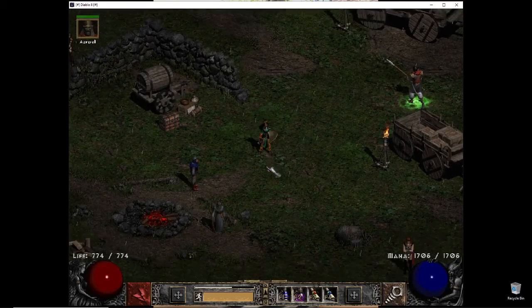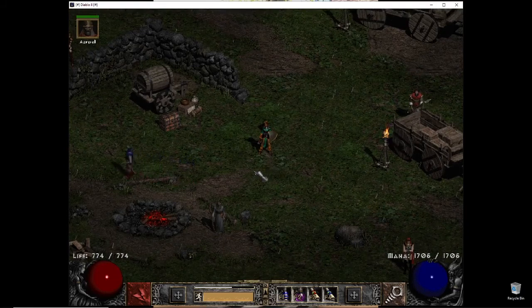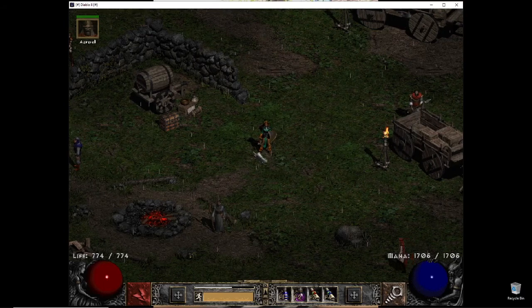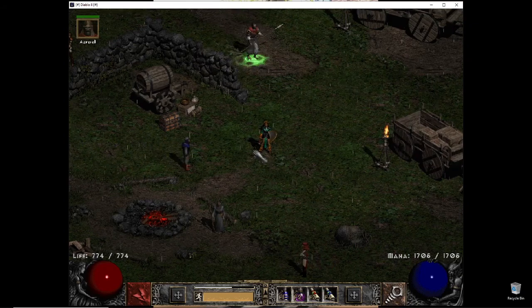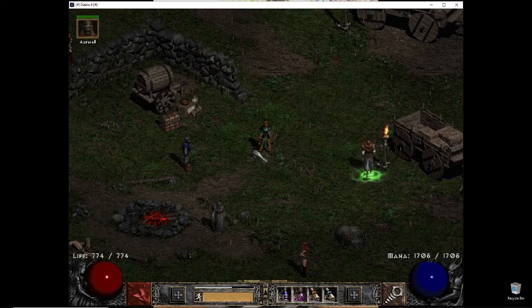Today I would like to showcase my 200 FCR chain lightning sorceress. 200 FCR is what Koreans would call Kwang packet. Kwang would be crazy, like tremendously crazy, insane, and packet would be short for FCR.